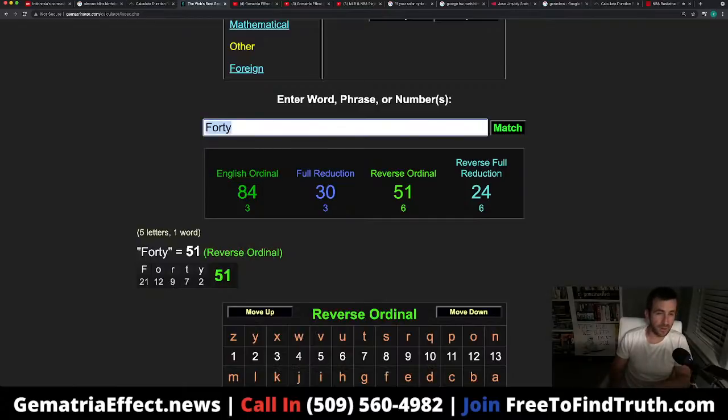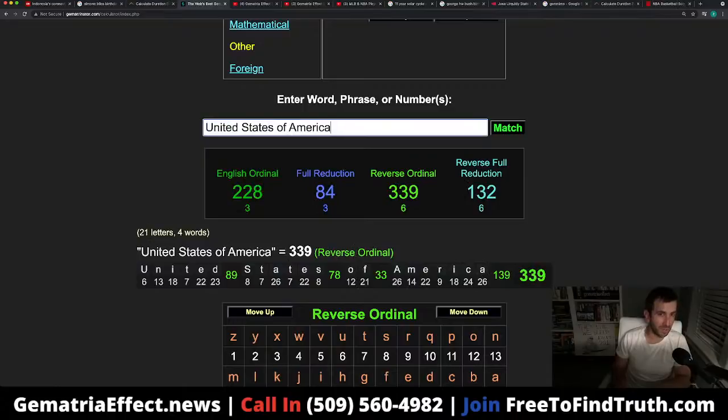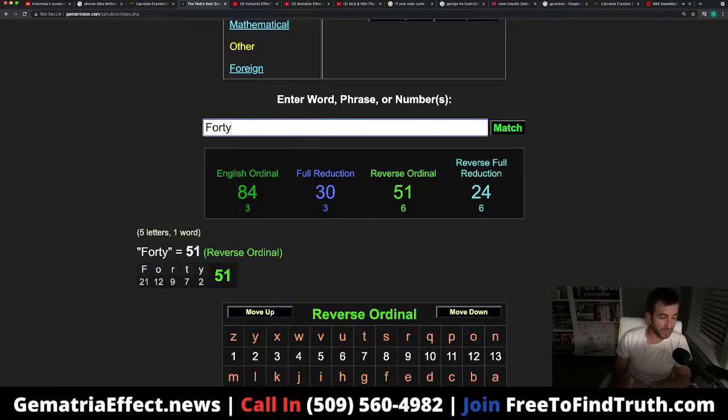Now look at this. When you write out US, it's 40, right? And when you write out United States, it's 40. And when you write out United States of America, it's 84. And again, when you write out 40, it's 84. And 40 doesn't make any sense because there's no U in it. We put a U in the number 4. We put a U in 14. We put a U in 400. So where's the U in 40? I'm telling you, it's something about these rituals. And Embiid scored 40 points in that game, 84 days after his birthday.